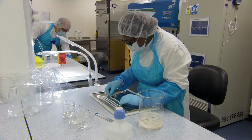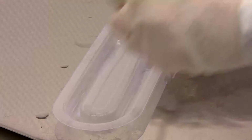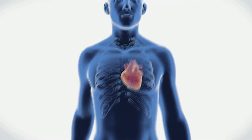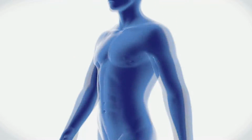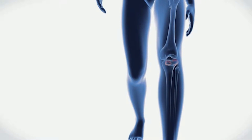Using its patented technology, D-Cell, Tissue Regenix develops and manufactures products to regenerate healthy tissue for patients to address critical clinical needs such as wound care, heart valve replacement and knee repair. Regenerative medicine is an area of intense focus at the moment.